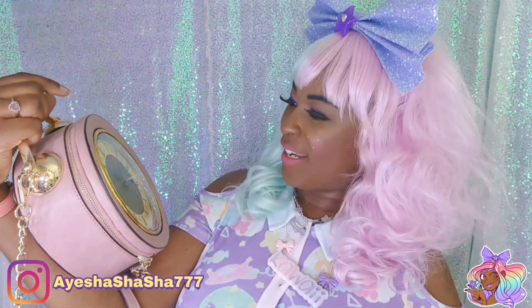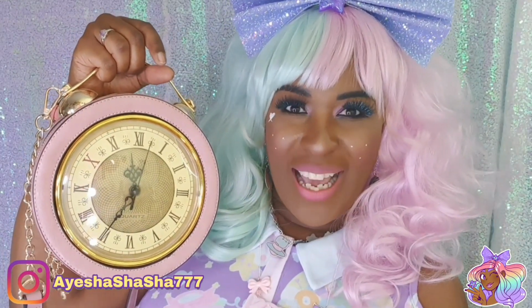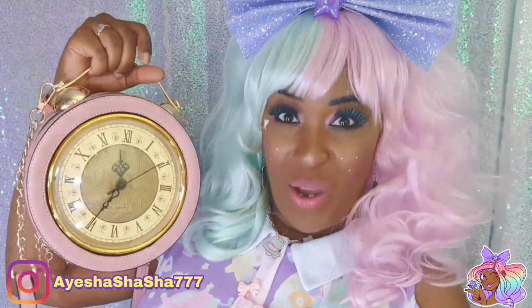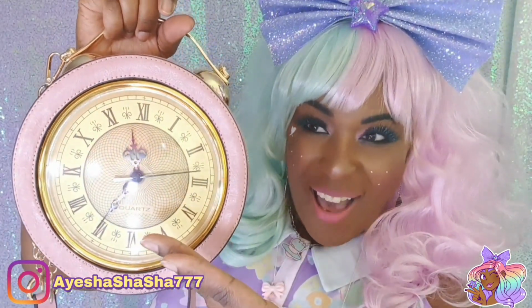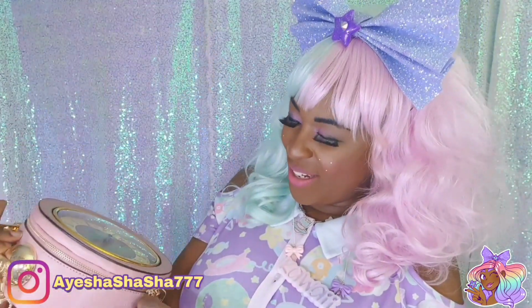The time now is currently 25. Actually, no. This is actually wrong. I haven't changed the clocks because the clocks went forward an hour a few weeks ago. So this should actually say 25 to 1 because that's the actual time. But you get my drift. I have a clock bag. This is insane. Actually insane. I love it. I absolutely love it.